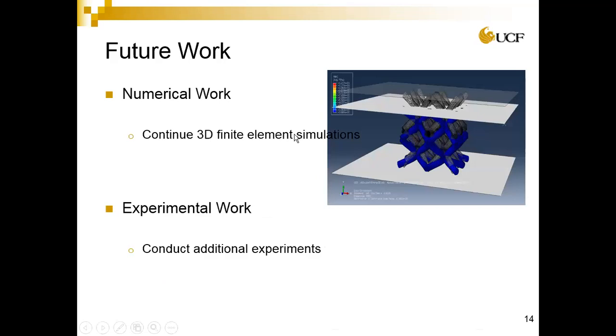Although we have started performing 3D finite element simulations, all simulations have not been completed yet. We only conducted 3D simulations for single lattice, double lattice, and triple lattice structures of sample number 3 of cubic vertex centroid configuration. Hence, there is still much to do in this regard in future. The one shown in the slide here at top right, by the way, belongs to finite element simulation of a double cell structure.